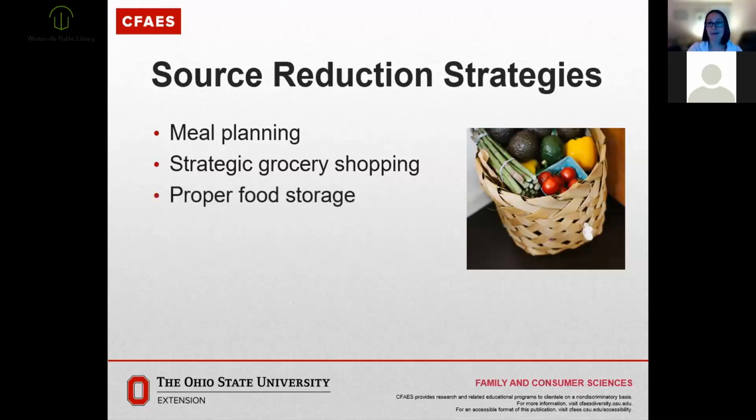Another strategy is storing food properly. So keeping perishable foods cold, knowing what to store in the refrigerator versus what to leave out. And there's a lot of resources out there to help you store foods properly from Extension, and I'll share a couple of those towards the end.